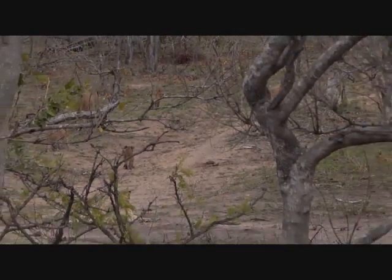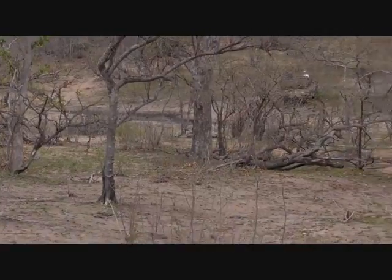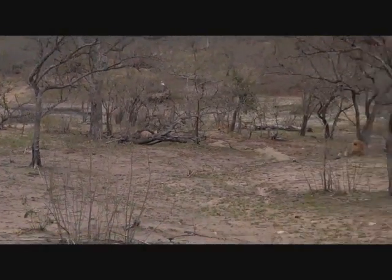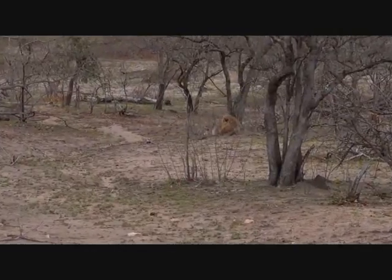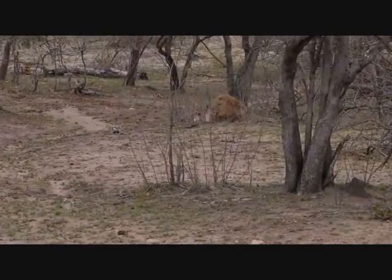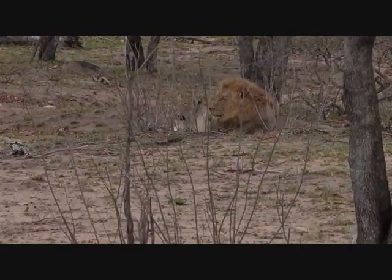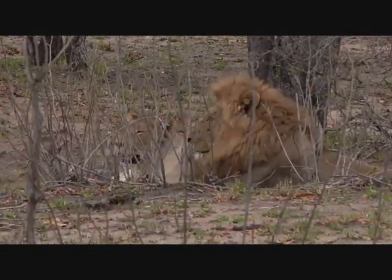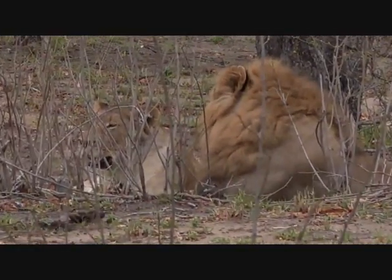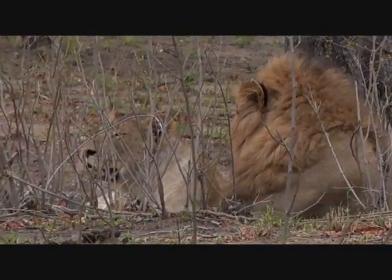I'm hoping that the hyenas are going to start coming in and hanging around soon. But I think with the presence now of two big males, they might be reluctant to come through just yet. But hopefully we'll be able to watch this carcass over the next few days, and maybe we see some nice interaction with the hyenas. Still waiting to get a decent sighting of a hyena. Just had one very quick one the other morning.